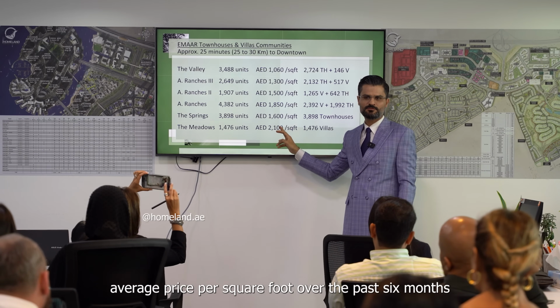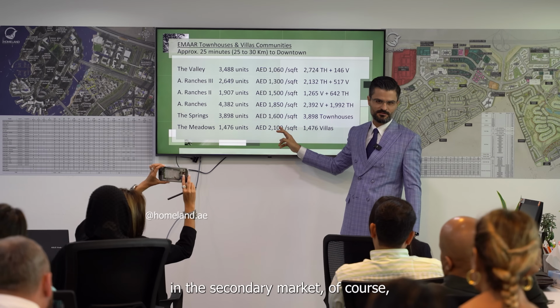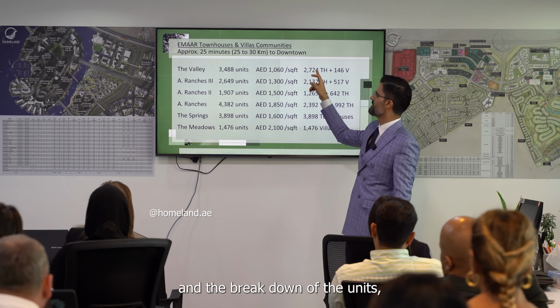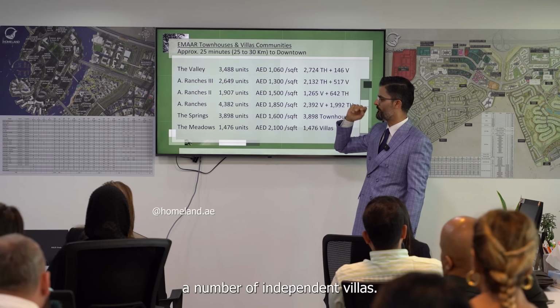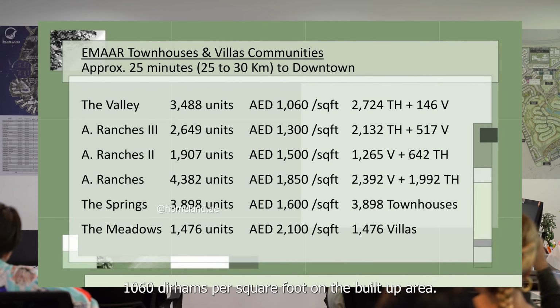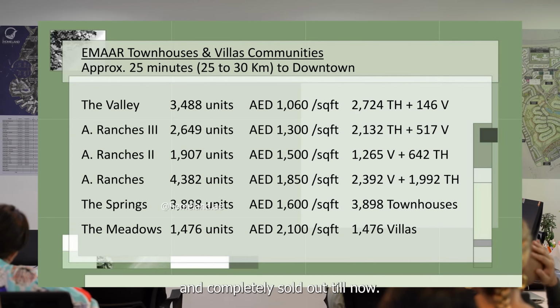Average price per square foot over the past 6 months, in the secondary market, of course. They don't have much of it. In the Valley and Ranches 3, you have some primary as well. And the breakdown of the units, in terms of number of townhouses and number of independent villas. In the Valley, the prices over the past 6 months, including primary and secondary, have been 1,060 dirhams per square foot on the built-up area. Almost 3,500 units have been launched and completely sold out till now.